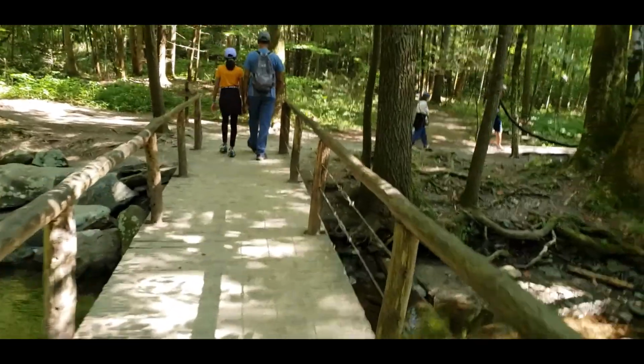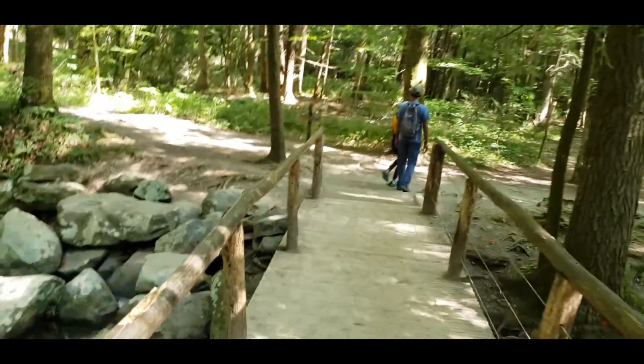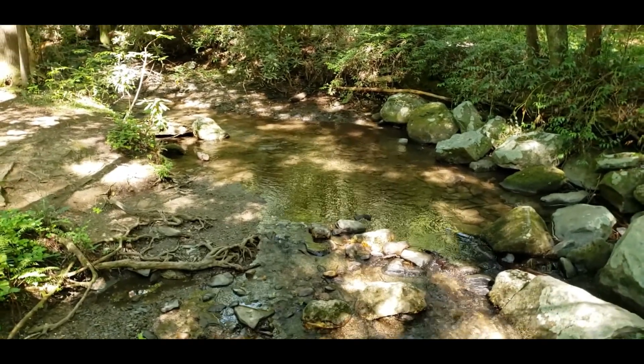You know, I really am surprised. I know I've mentioned it before, but the lack of water in the creeks is just really surprising.